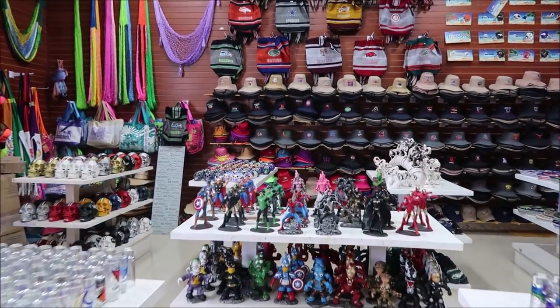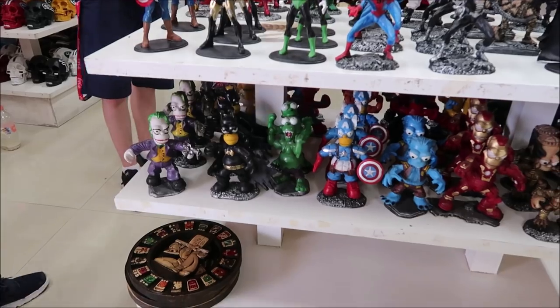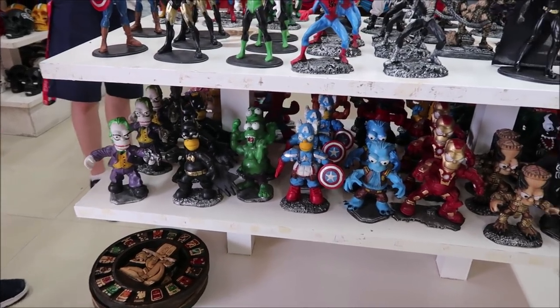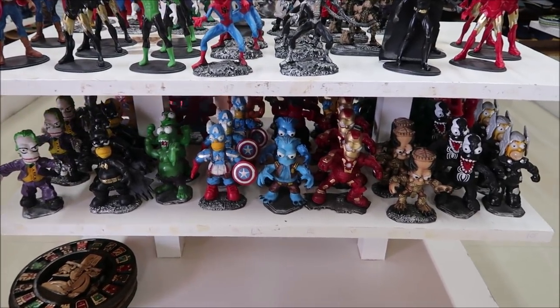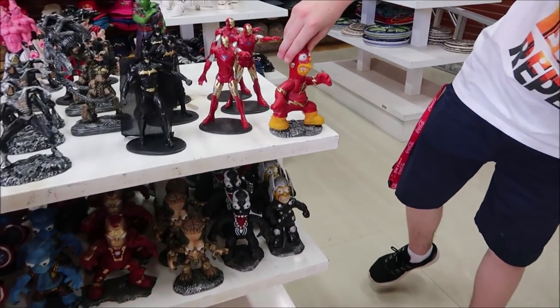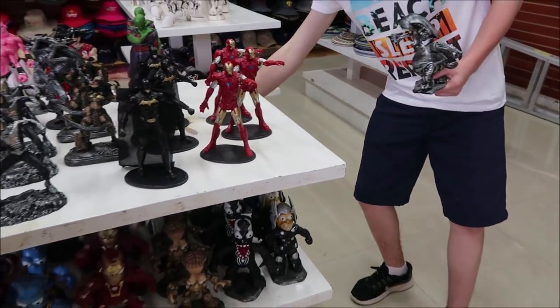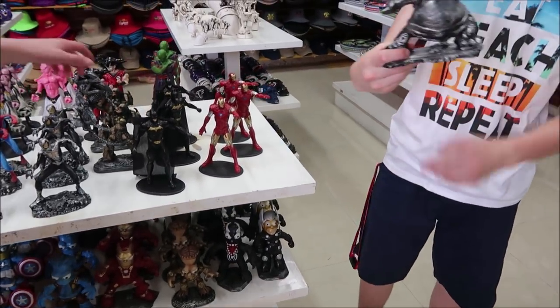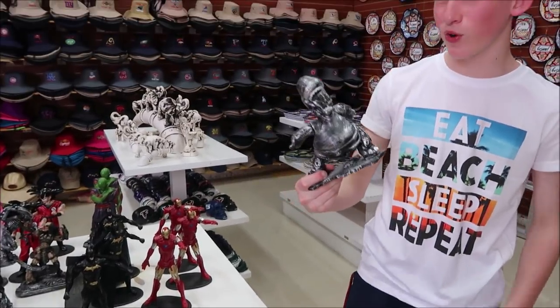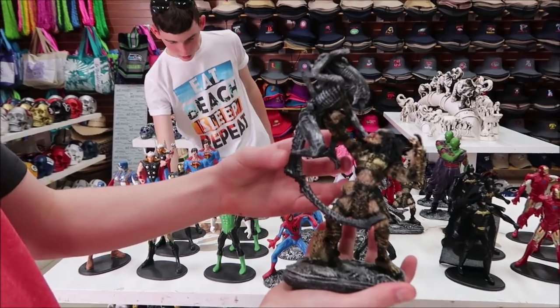And look, it's the Simpsons as all of the superhero characters. Oh my gosh. It's Homer Predator. There's a Homer Iron Man. There's a Homer Flash. Look at that. That's Bart as the Flash. No, this is Homer. Oh, this is a Homer Xenomorph. This is cool. That is cool. Wow.